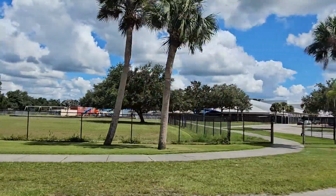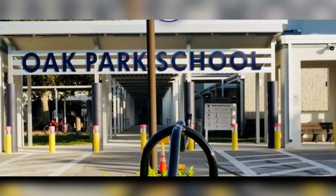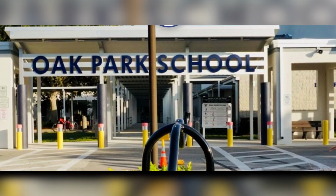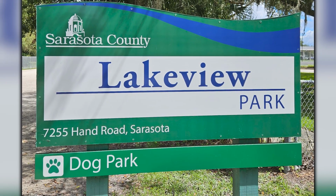Just along the southern border of the neighborhood, you'll find the 2 public schools, Lakeview Elementary, and the kindergarten through 12th grade Oak Park School for children with disabilities. Next door to that, you'll find the Frisbee Park and the Lakeview Dog Park. Here are the school districts for Lake Sarasota.